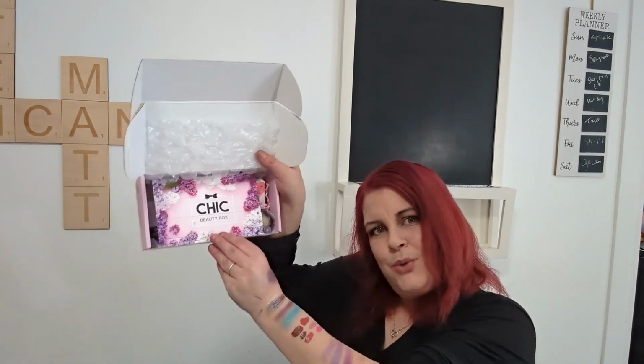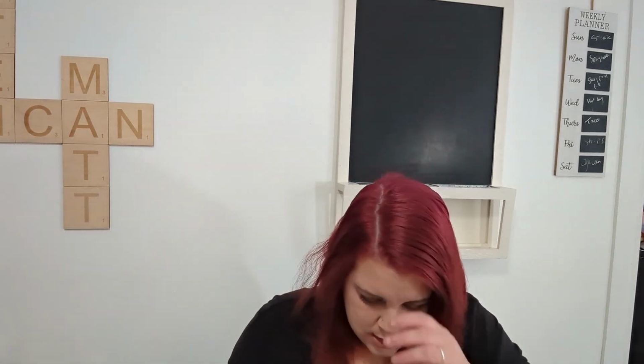Open it. It's going to look like this. And there is a little card. It is for the March/April, which is weird because I got a box 2 weeks ago. So did they give me a January box then? Because this is definitely different than what I got. So they might have given me a January/February one 2 weeks ago, maybe because it was when I signed up. But anyways, here is the card.